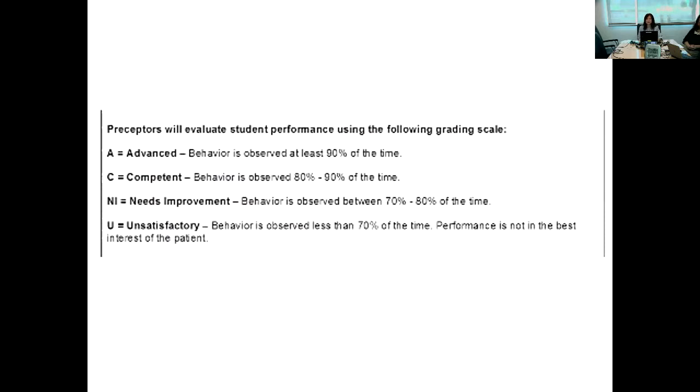So we define advanced as observing a certain behavior at least 90% of the time. Competent as observing a behavior 80 to 90% of the time. Needs improvement is a behavior that's observed between 70 to 80% of the time, and unsatisfactory is a behavior that's observed less than 70% of the time, or the performance of the student is not in the best interest of the patient. So you see here that we are setting a bar of about 80% performance to be considered competent for the skills that we mentioned.